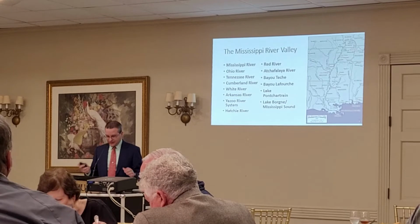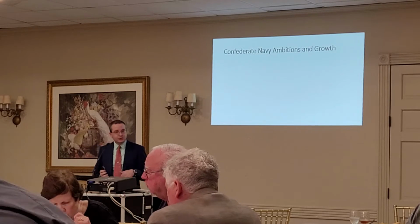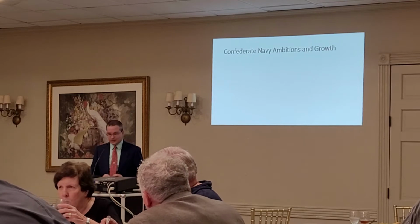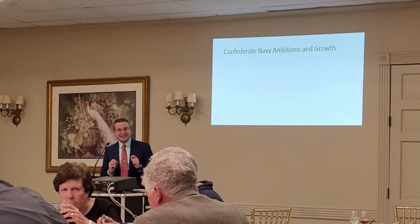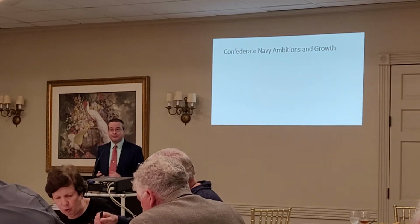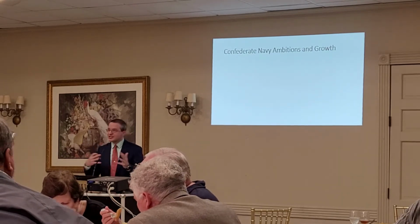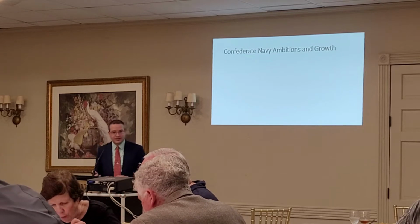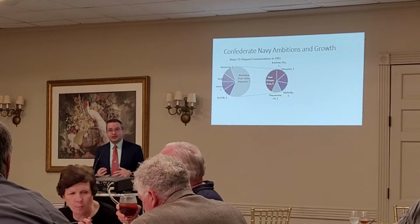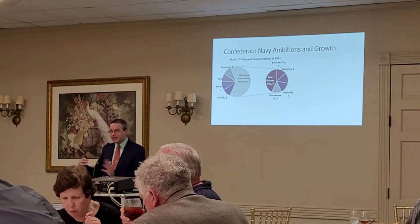Now, that being said, let's look at what the Confederate Navy is going to try to do in the Mississippi River Valley as a whole. To highlight that, what I want to show you is what the Confederate Navy intended to do, and then we'll see what they were able to carry out with those intentions and ambitions. So to begin with, the Confederacy, when it formed, and then during the second wave of secession after the Battle of Fort Sumter in April 1861, the Confederacy as a whole had the following shipyards where they could build or repair vessels, both civilian ships and warships.